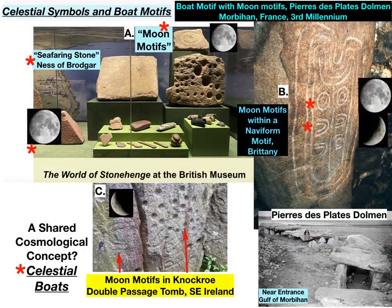Moving to the second topic of hieroglyphics, celestial symbols and boat motifs. Moon motifs have been found on carved stones in Orkney, Brittany, and Ireland. These similar moon motifs are sometimes juxtaposed or placed within naviform motifs, such as this one from the Gulf of Morbihan, the Pierre Plats dolmen, which we've discussed before. In this naviform motif, you see motifs for the full moon as well as the crescent moon. Does this represent the concept of a celestial boat moving the moon through the night sky?